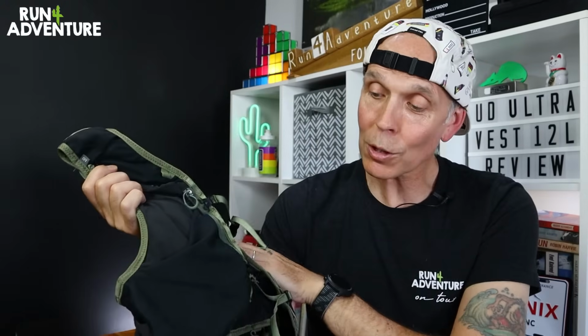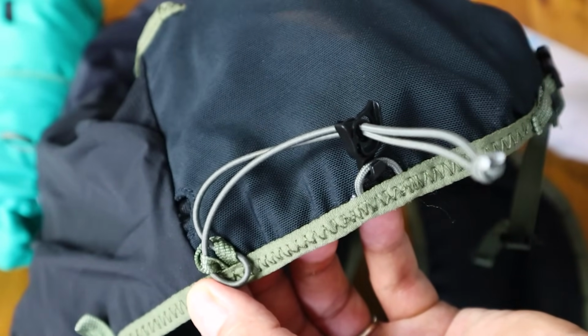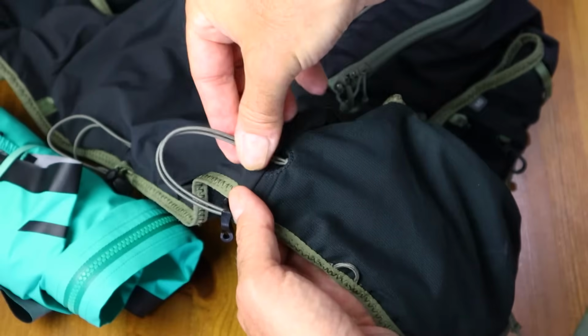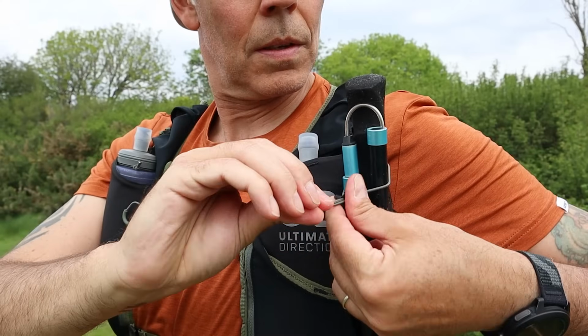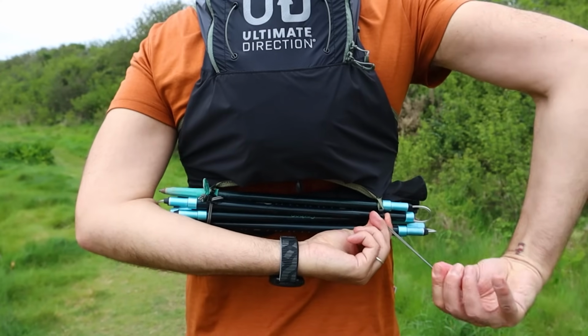And last but not least, Ultimate Direction have also worked in 4 removable bungee loops with hooks to carry your running poles. So if you're out on a run, you're not going to be needing your poles. These can simply be removed, or you can tuck them inside the pockets to stop them flapping around when they're not in use. And you can choose between carrying your poles on the front, or you can carry them horizontally along the bottom of the vest. So lots of flexibility when it comes to carrying your running poles.